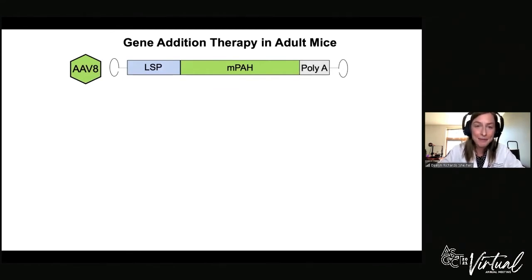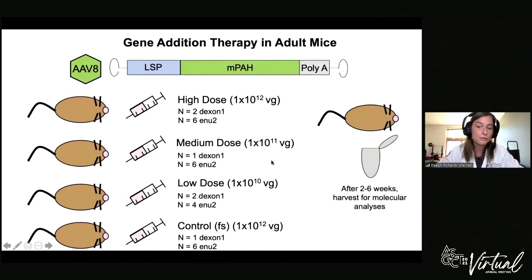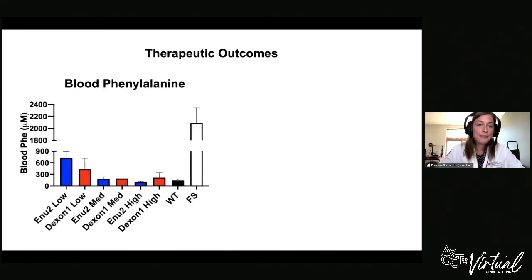So we decided to employ a gene addition therapy on these two cell lines using a liver-tropic AAV8 capsid with a liver-specific promoter driving PAH, similar to the platform being used in clinical trials, and a dose escalation. And you can see here that I haven't quite filled in all of these sample sizes, but we harvested the animals 2 to 6 weeks after vector administration, and these were the results we got. First of all, the blood phenylalanine, we knew this therapy was going to be very robust in these animals. And you can see in the medium and high dose animals, all of the animals have robust correction of the phenylalanine levels, and both of the low dose animals struggle a bit in that area.